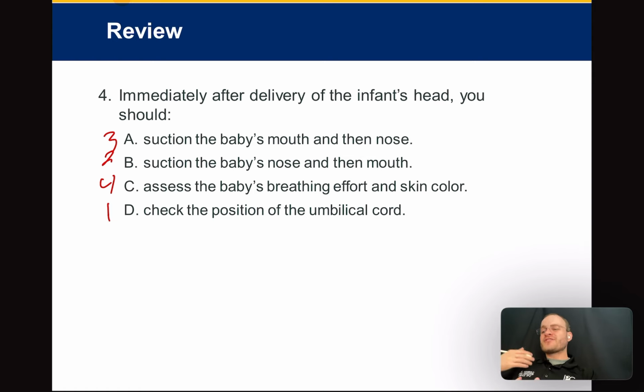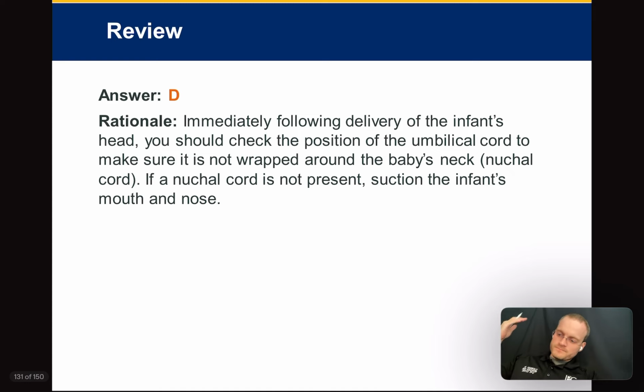And then when the baby's fully delivered and starts crying, you would suction the mouth and nose, and a minute later do your Apgar scoring. Who Wants to Be a Millionaire style, D, final answer. Boom. This is what happens. I get cocky, and then I start getting them wrong, so I need to cool it.